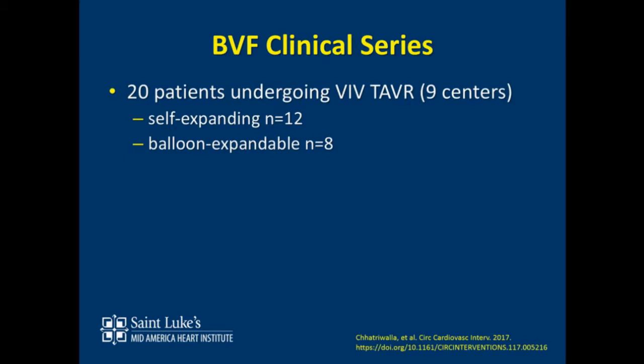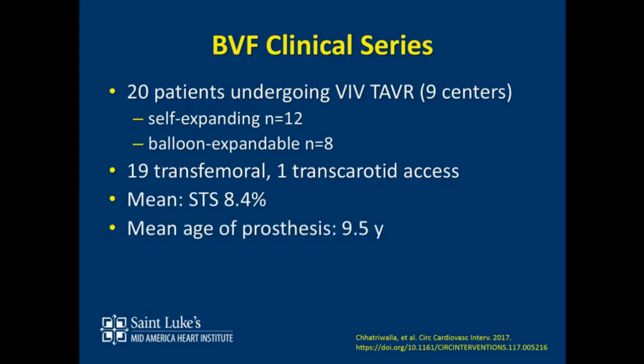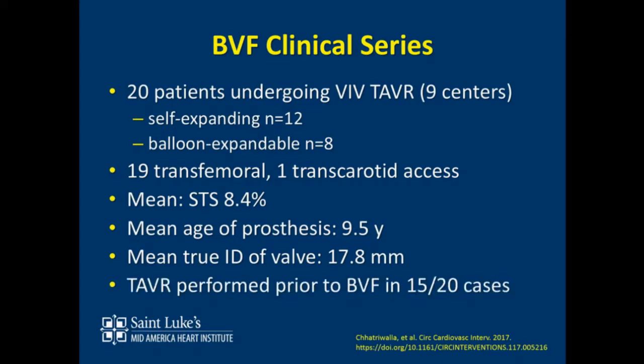Yeah. So the series that we published is for 20 patients at 9 centers. 12 of the patients were treated with self-expanding TAVR valves. 8 patients received balloon expandable TAVR valves. 19 cases were transfemoral. The mean STS was 8.4. The valves were about 10 years old. And the mean true inner dimension was 17.8 millimeters. So these were small surgical bioprostheses. TAVR was performed prior to balloon fracture in 15 of the 20 cases.